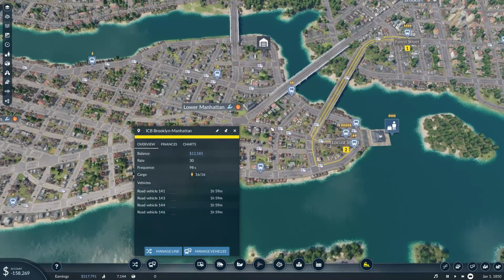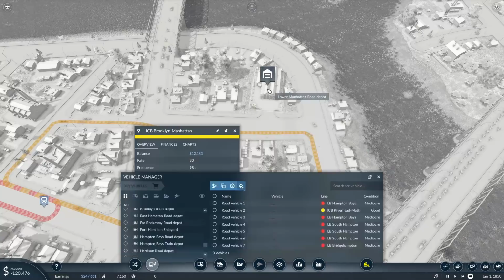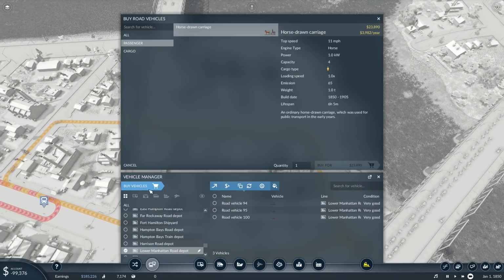Where's my depot? Oh, it's over here. Let's put a couple of vehicles. Buy vehicles. And now, I've got 3 vehicles there. Hang on. Why have I got 3 vehicles in there? Oh, you know what it is? I sold 3 vehicles when I was setting this up because I put too many on. And I sold them. But obviously, I didn't sell them. I just sent them back to the depot.